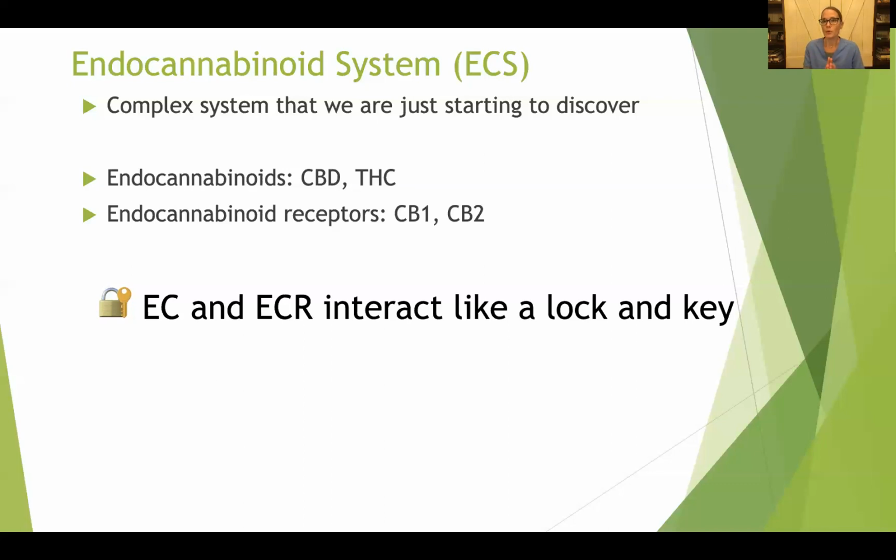Medical cannabis has both CBD and THC. So this is not just CBD, this is the combination. And when you have both, it produces what's called an entourage effect. So the two of them together potentiate the positive effects of each one.